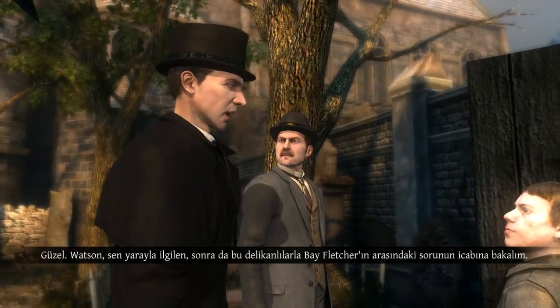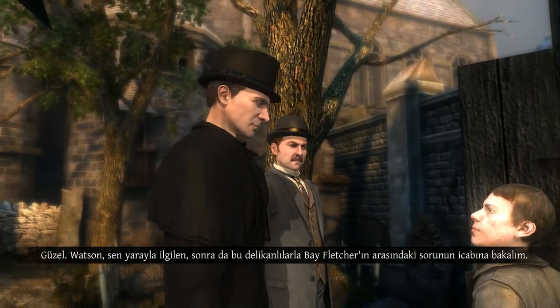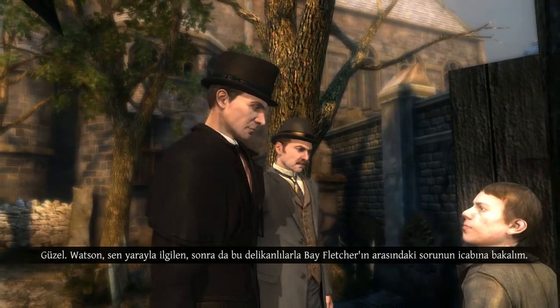Good. Watson, see to the wound. Then we will settle the problem between these young men and Mr. Fletcher.